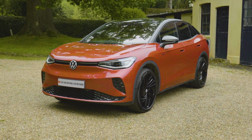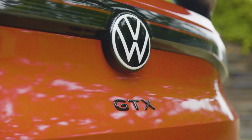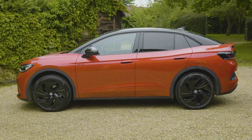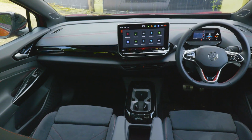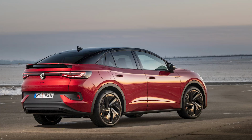Volkswagen's ID.5 electric coupe SUV is at its fastest in this GTX form. It's supposed to be sporty, and to an extent now is, in this improved form with its much torquier drivetrain. There's a much nicer cabin for this enhanced design too. Whether it's all enough to make this pricey ID.5 recommendable is another question.